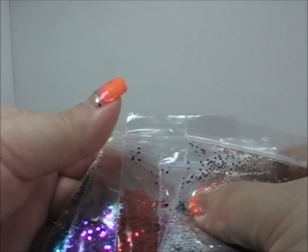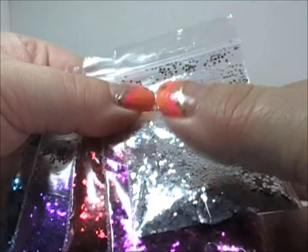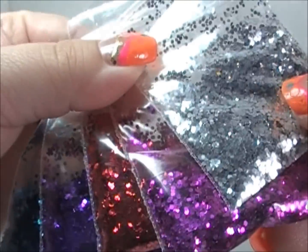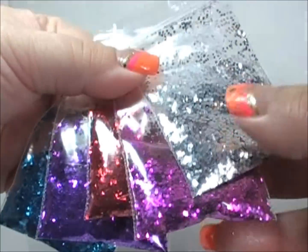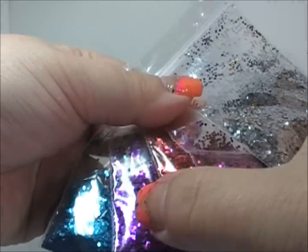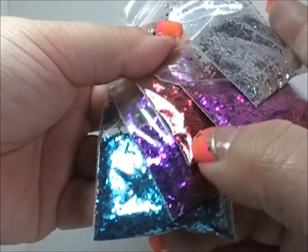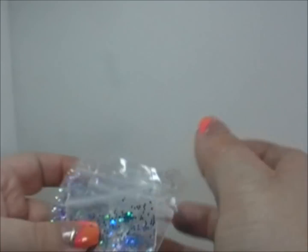That's beautiful. And then that was it for the polishes, and then she sent me lots and lots of glitters. Oh my gosh, here, let me try to pick up. These sets right here are like the round shape, octagon shape ones. Oh my gosh, look at that. There's the silver, a hot pink, a red, a purple, and an aqua blue. Oh my gosh, beautiful. And then some more glitters.